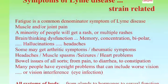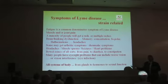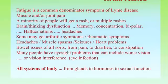And then some people get muscle pain, some people get joint pain. Not too often are you going to have somebody who's got an awful lot of joint pain with an equal amount of muscle pain. So it's going to be one or the other, more the fibromyalgia type with the muscle pain, or the arthritic type with the joint pain. But also a lot of people, and we now know this is strain and species related, get no joint or very little muscle pain. They just have a lot of other neurological problems, similar to multiple sclerosis or Parkinson's or many other conditions. So as you see, that's quite a list.